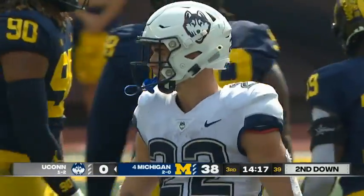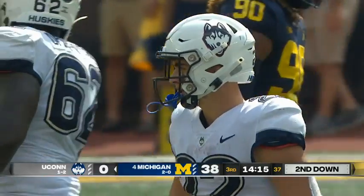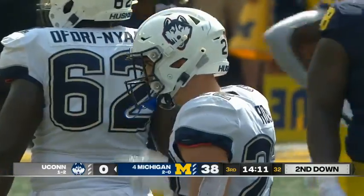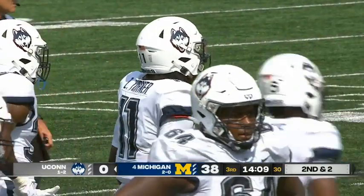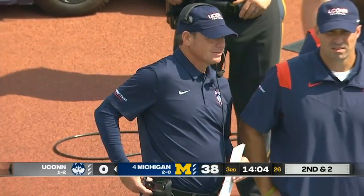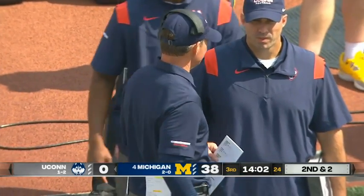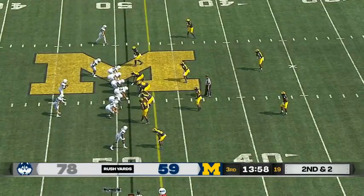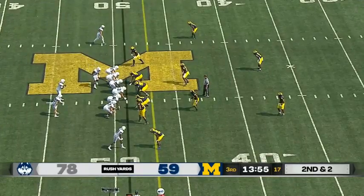What can still be accomplished in this game for UConn? I think establishing, number one, fight. I mean, it has to be ingrained in your program that you're going to fight for 4 quarters, especially early on in Jim Mora's tenure. Establishing that no matter what the scoreboard says, you're going to continue to fight. But 2, when you're going to get the opportunity to continue to get reps, and if they're going to win this year, that offensive line has to be a big part of it.